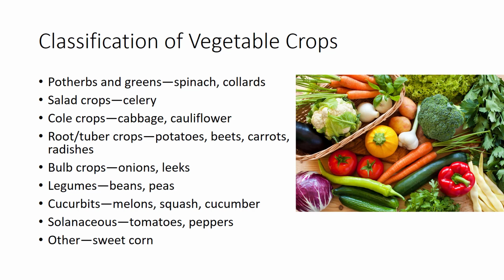Classification of vegetable crops by edible parts can be broken down into 9 major categories, such as cole crops, which include cabbage and cauliflower, cucurbits, including melon, squash, and cucumber, and solanaceous crops, including tomatoes, peppers, and eggplants.